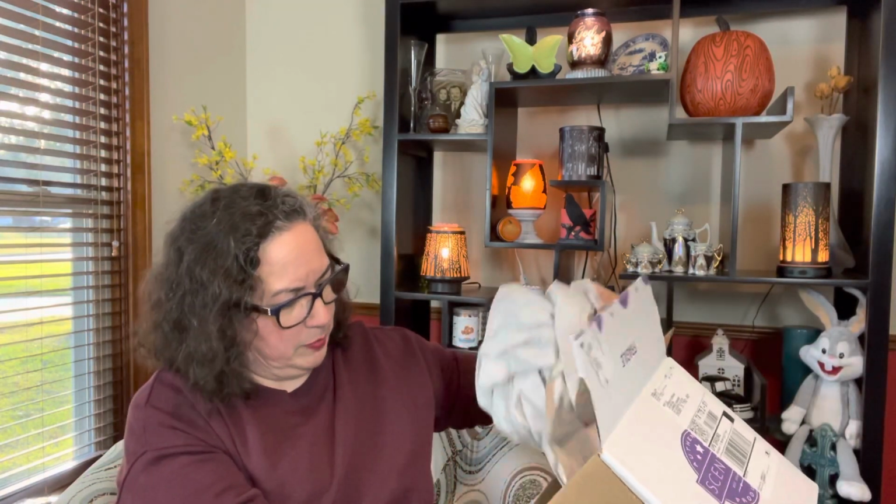Let's see. Wow, there's a lot of paper in this box. I do appreciate the packing, that's for sure. I appreciate that everything is packed well, but I'm more apt to forget something in the box. Because there's so much paper, I need to pull it out to make sure I don't leave something behind and wind up throwing it away. All right, looks like I got everything out of the box.